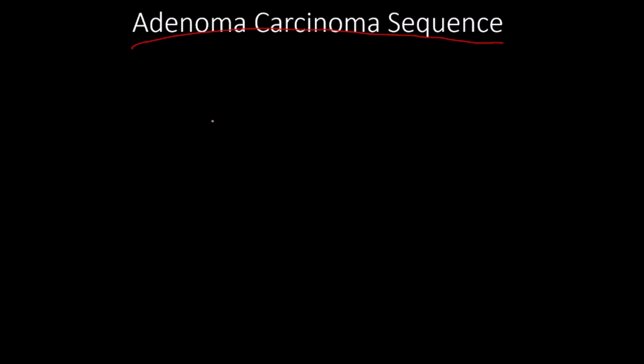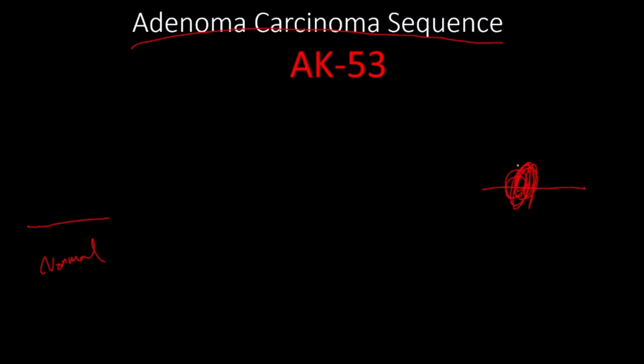So the adenoma carcinoma sequence has a good acronym. It's called AK53. That will basically get us from normal epithelium to cancer. And in between, we'll have two areas. So the first mutation that occurs in normal epithelium is APC gene knockout.